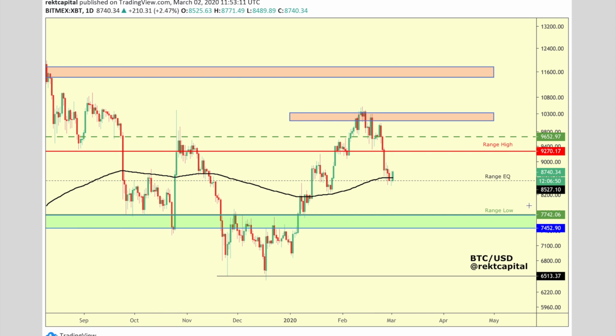But if we see a very weak bounce going forward, then that will only give us further insight into this range EQ as a support. Is it weak or is it strong? That's something I'm going to be looking for in the short term.